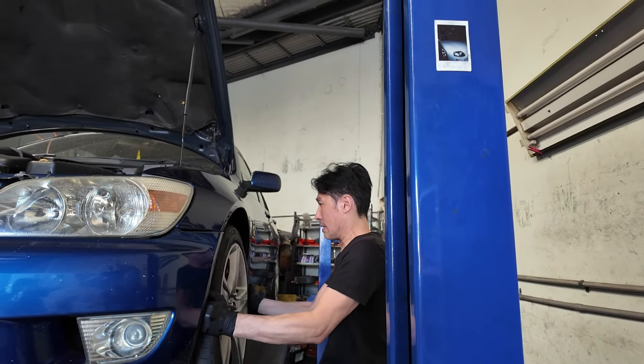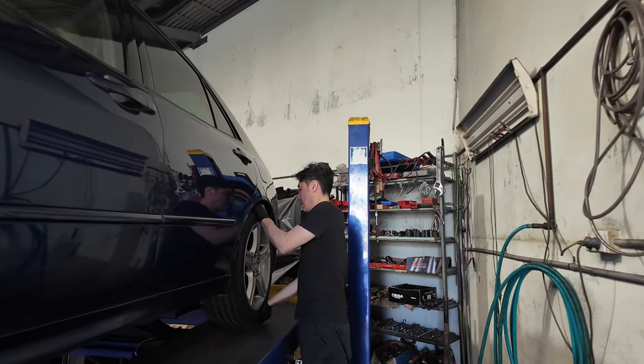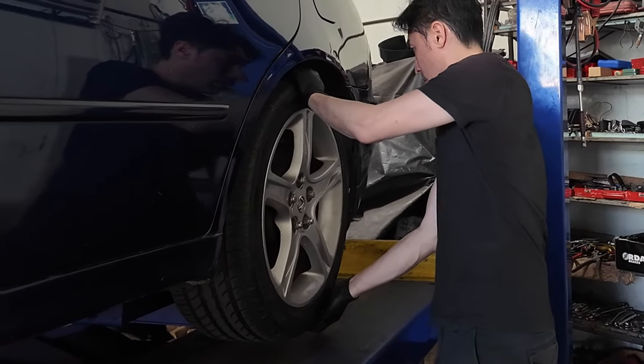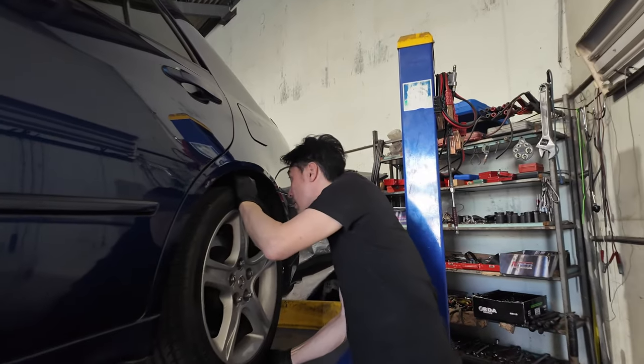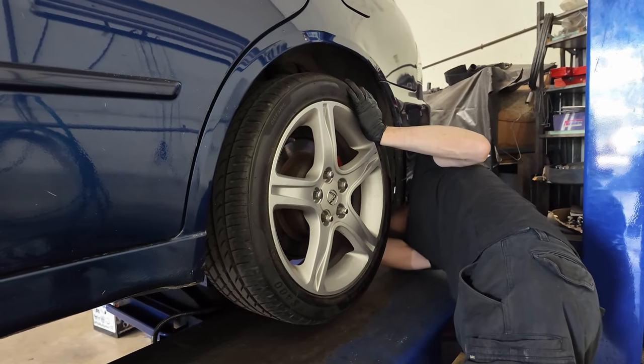Oof. See that creak? That's what I'm talking about. Ball joint? Okay. Oh, hell no. What? Yo, that's a lot of play. Sway bar bolt is missing.